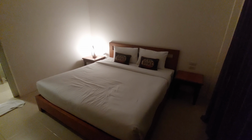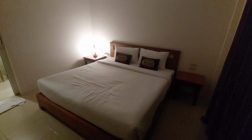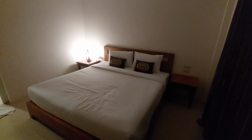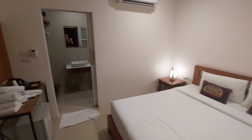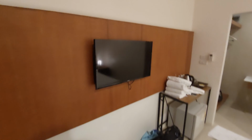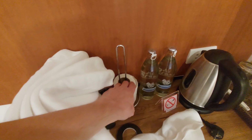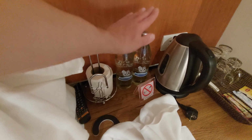So we're inside my room at the Capri Village Hotel in Patong. So I've got a king size bed here, which is really, really good. You've got your power points. You've got your switches. Let me just switch on the light here. There we go. So you've got the flat screen TV here. You get a couple of towels per day here. You get toilet paper. You get a couple of bottles of water per day here.